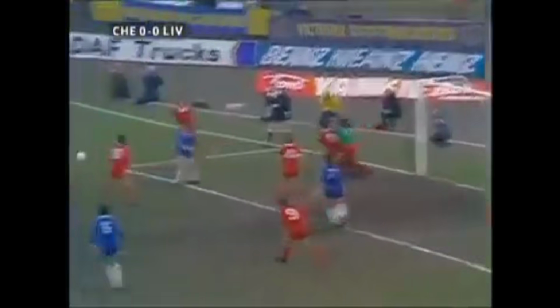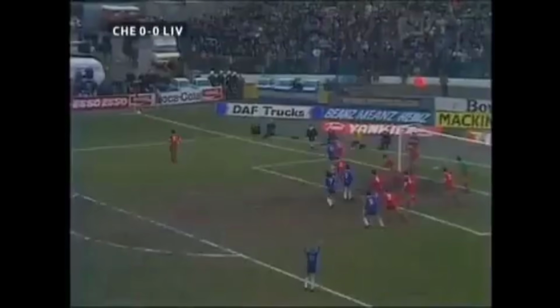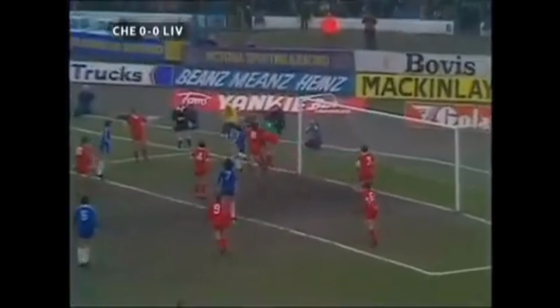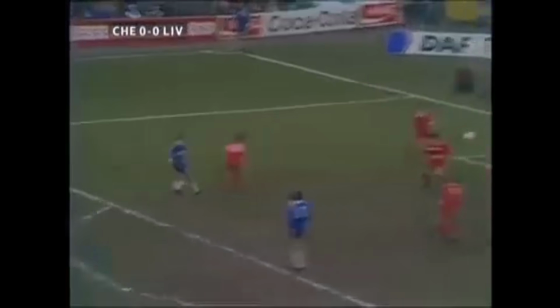The corner comes swinging in there. Harris with the shot. That corner from Ray Wilkins swinging mercilessly in there and causing Liverpool a few problems. Clements getting up there to fist it away. Harris with the shot.